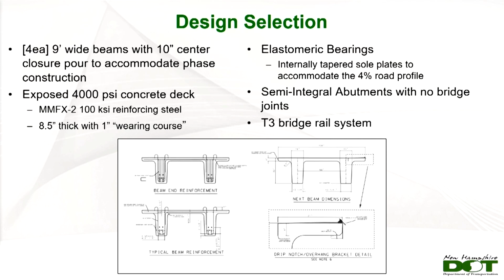One thing to mention if you are doing a project with NEXT beams: at least the precaster we were working with, JP Carrara, has a 250-foot casting bed, so they were able to cast all of these in one placement. They had a very large project going in New York State, but they were able to fit us in between that project.